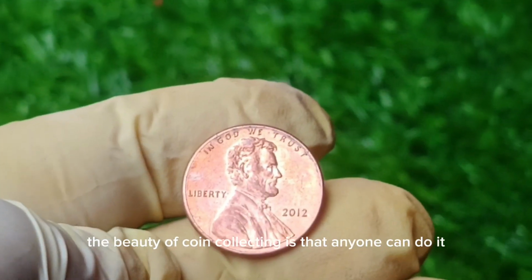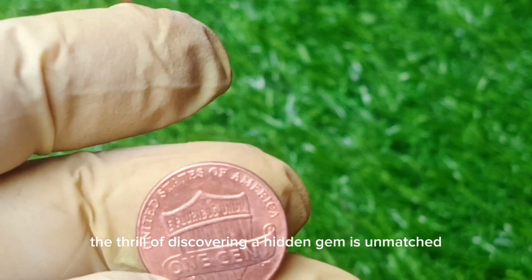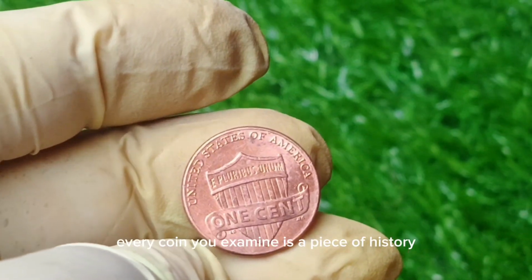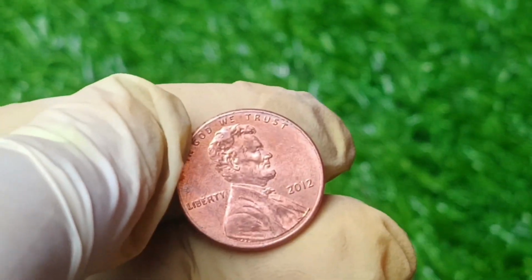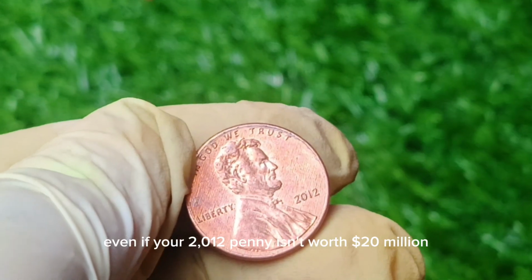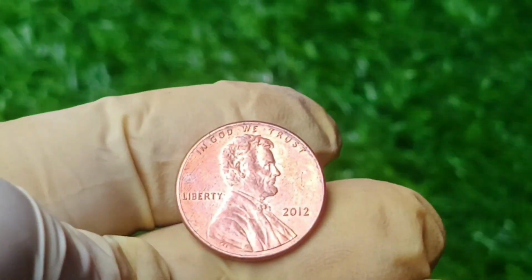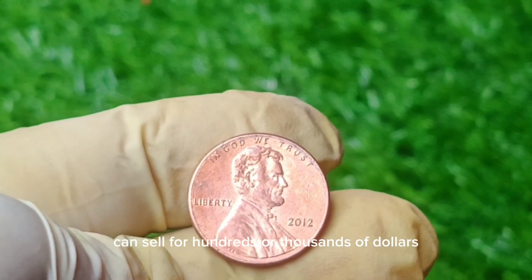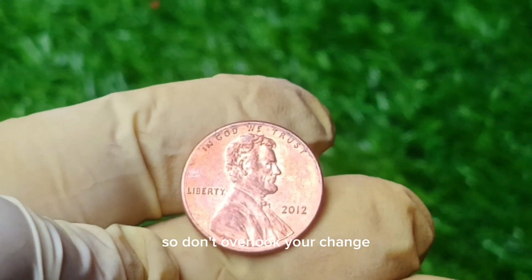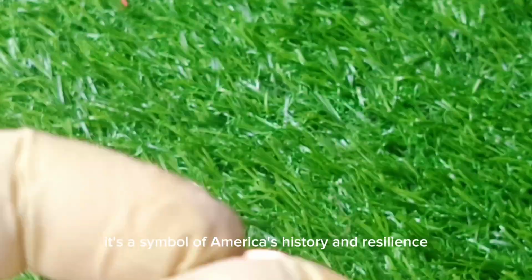The beauty of coin collecting is that anyone can do it. Whether you're a seasoned numismatist or just getting started, the thrill of discovering a hidden gem is unmatched. Every coin you examine is a piece of history, and maybe even a fortune waiting to be uncovered. And remember, even if your 2012 penny isn't worth $20 million, it might still hold significant value. Coins with minor errors or in excellent condition can sell for hundreds or thousands of dollars, so don't overlook your change. The penny isn't just a coin, it's a symbol of America's history and resilience.